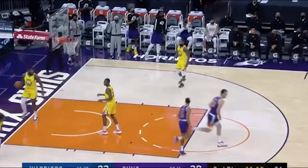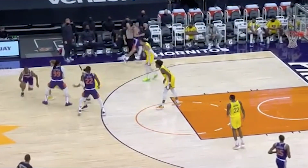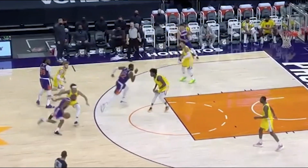Another play from a double drag in transition. The Warriors throw Damion Lee high to switch onto Chris Paul, and DeAndre Ayton slips immediately after Crowder's screen. Toscano-Anderson comes over to tag Ayton to take away a potential lob, and Chris Paul immediately spots Devin Booker in the corner.